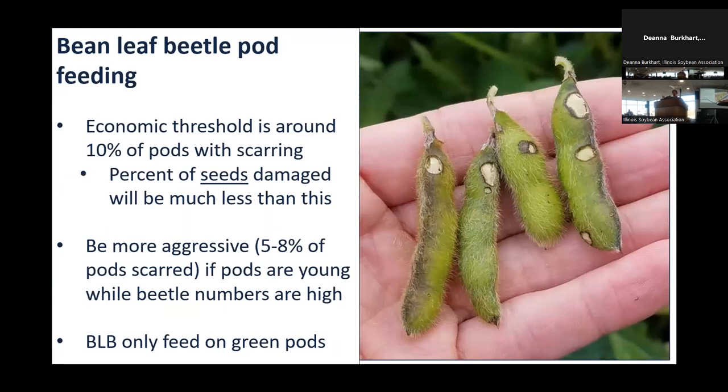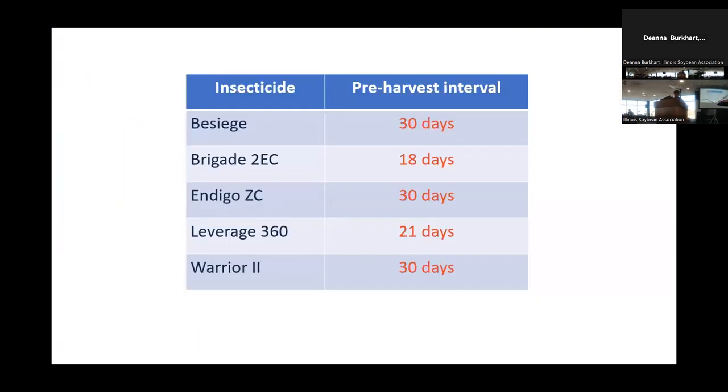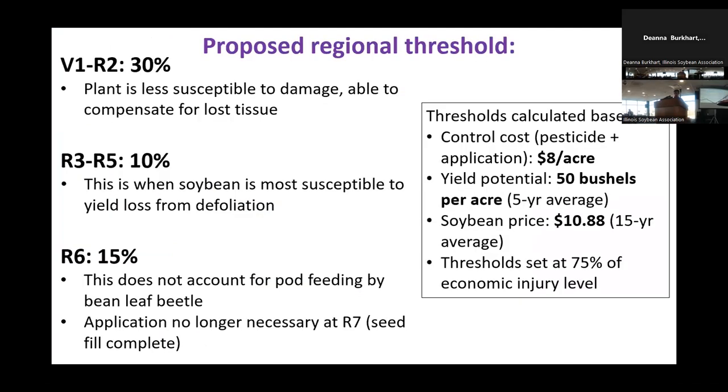I don't want you to see one of those scarred pods and think, well, that's a ruined pod, that's a ruined seed. It's some lower percentage of those scarred pods that are actually going to ultimately open up that crack in the pod, get moisture in with the seed, and cause damage directly to that seed. That's why our threshold's that high. That's why it's 10% of pods scarred, because most of those scarred pods aren't going to amount to anything. And mind the PHI there.